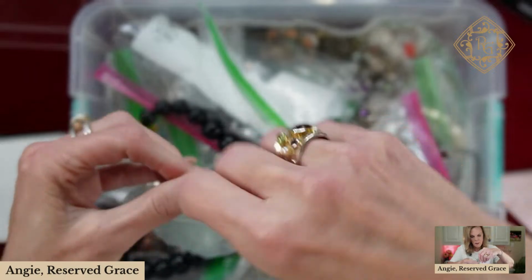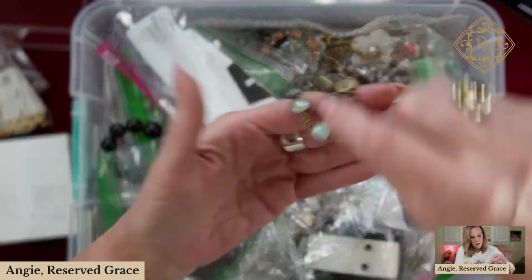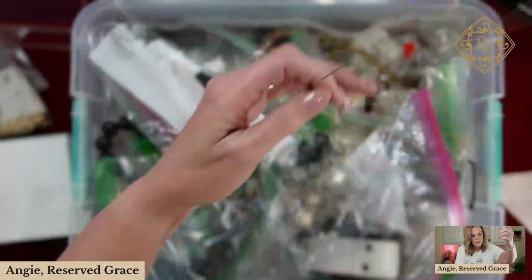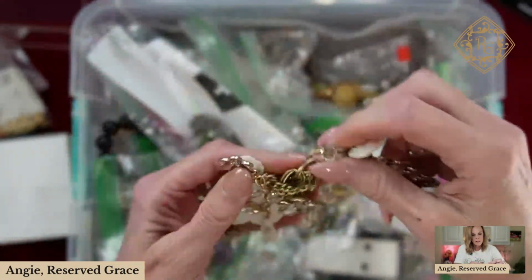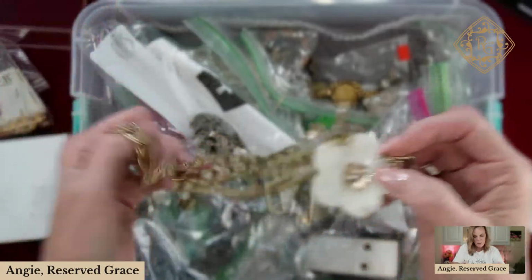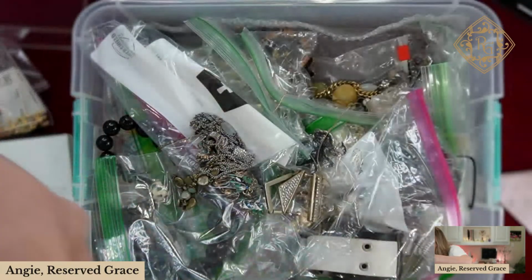Okay, so let's see. This is just an overview to give you an idea of some of the things that are here. I don't even remember, but what is that? Okay, just very unique pieces. Let's see what we got going on here. That is shell. Who is this? Okay, I'll figure this out. Okay, there we go, I figured that out. Give you an idea.